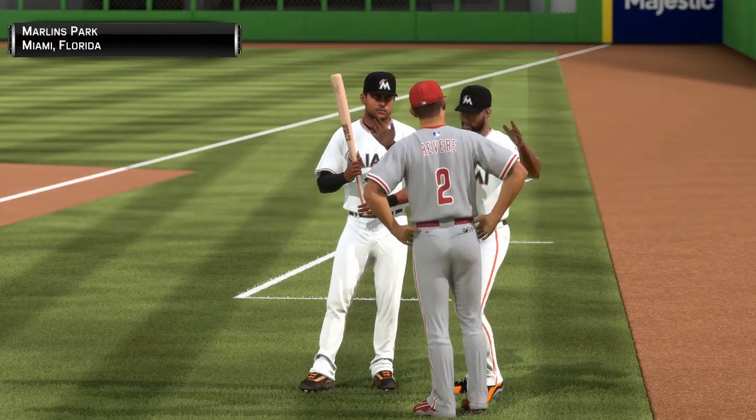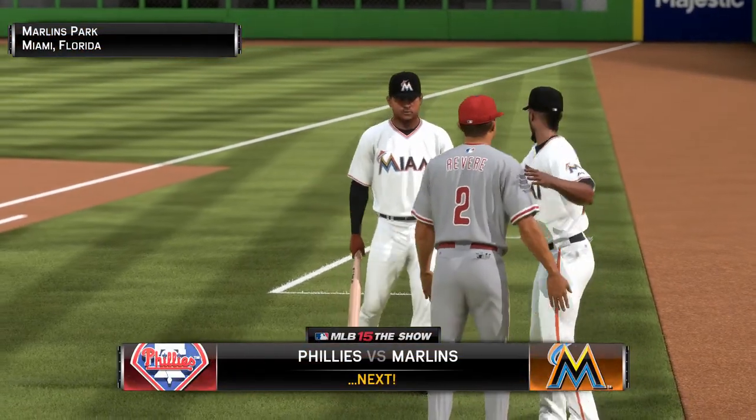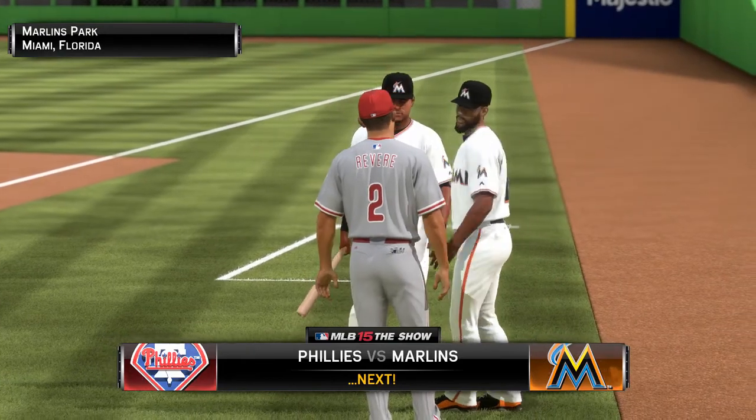Evening, skies should be clear tonight here in Miami. It's the Phillies and the Marlins next.